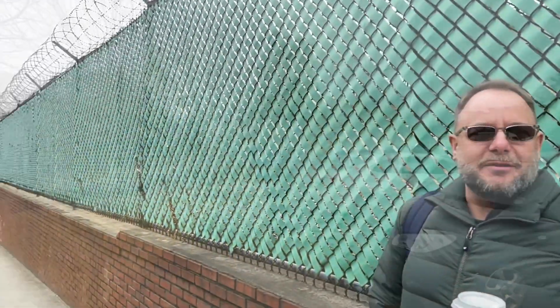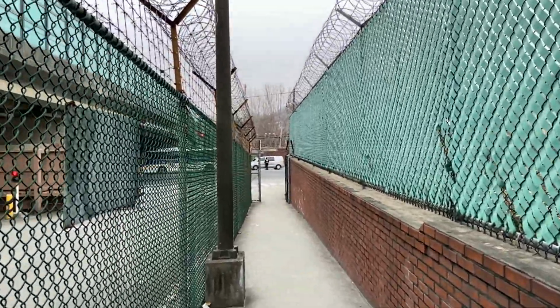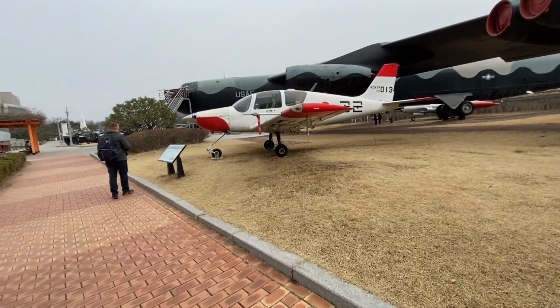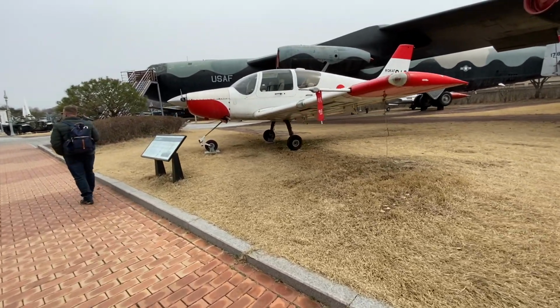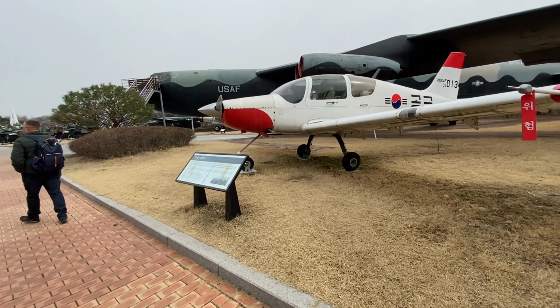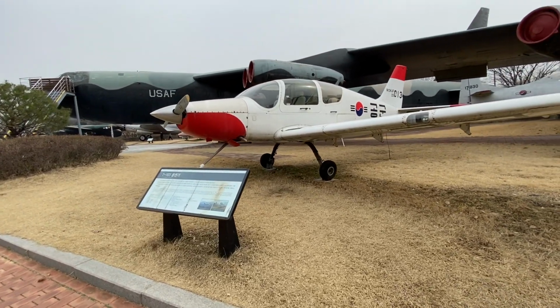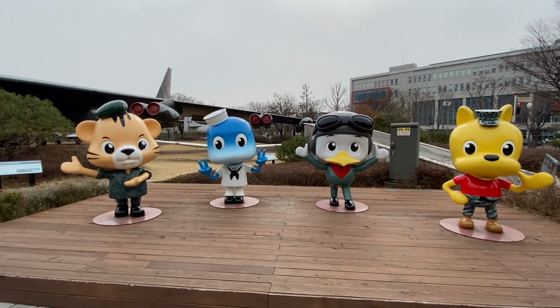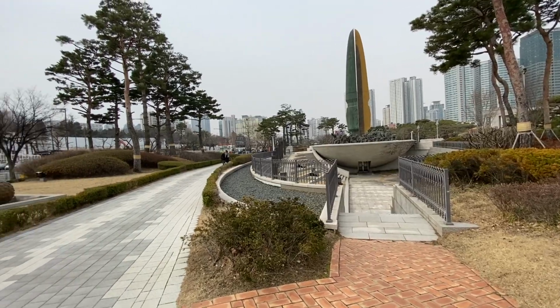We use two apps to get around, Naver Map and Kakao app, K-A-K-A-O app. Google Map does not work very well here in Korea. The museum is free and it's open from 9:30 a.m. to 6 p.m. It's closed on Mondays.